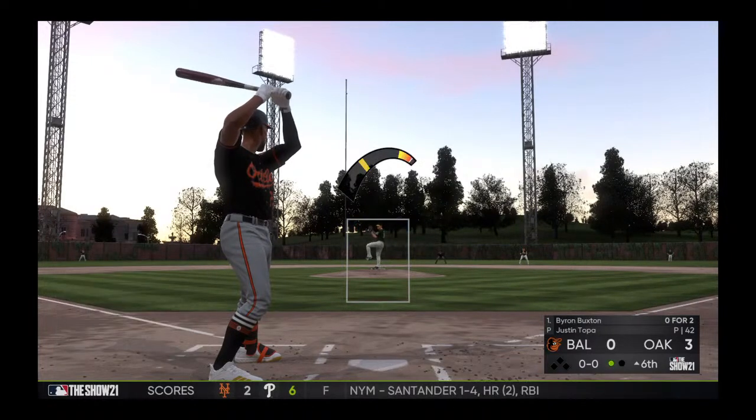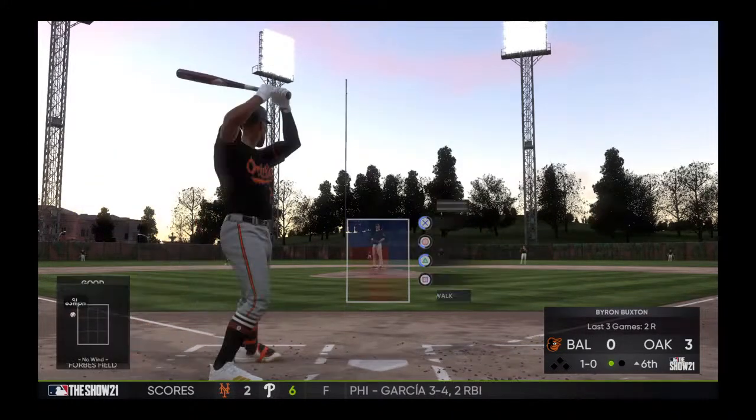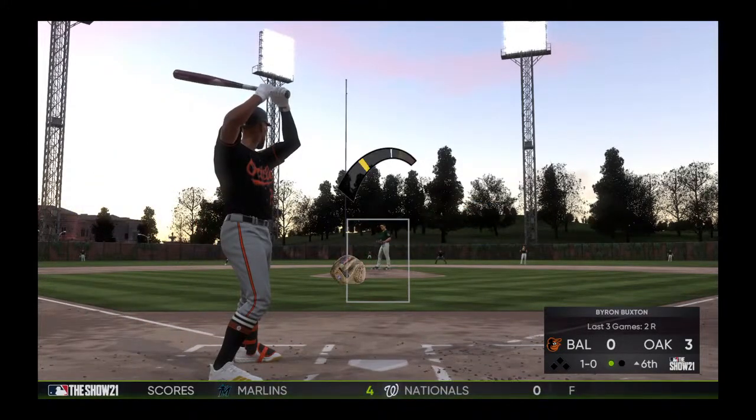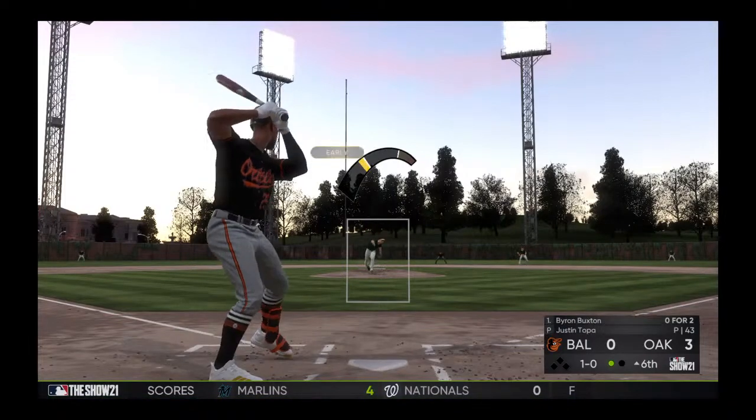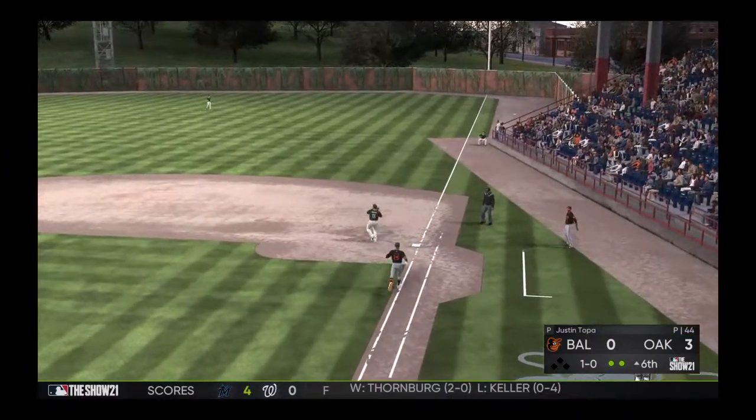Third baseman in tight, protecting the bunt, the first pitch. Ball. He'll hold off on the slider to start the at-bat. It's ball 1. Hard hit ball to second. Throw gets him, 2 down.